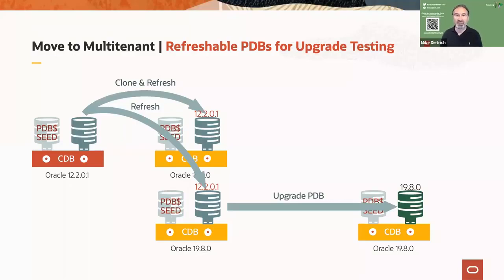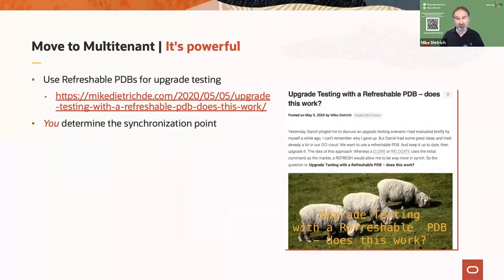But you decide the refresh interval, and if that is a really big PDB, you don't have to wait until you start testing. And it's so useful also for developers to give them refreshable PDBs. You can do a lot of great stuff. I think it's the most underestimated feature in multi-tenant. I think it's super powerful, and you have that blog post here because you determine the sync point. That is the important thing.